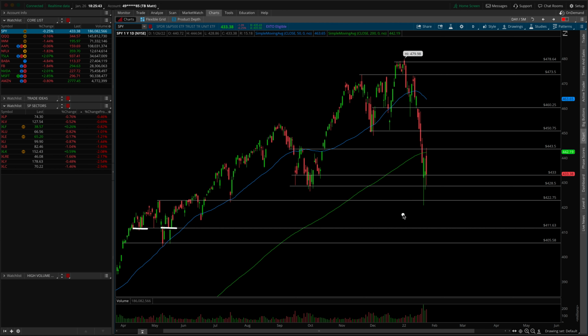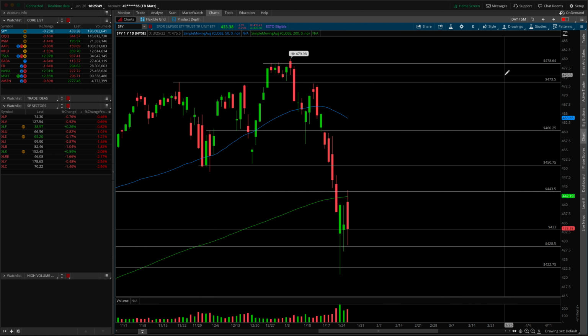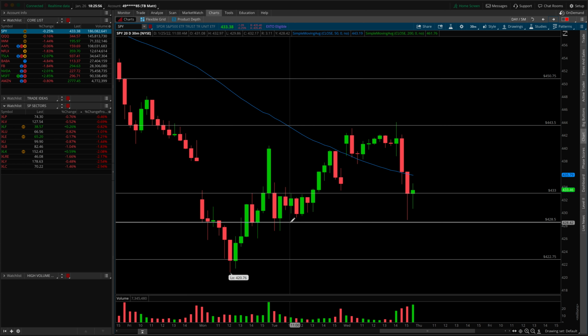I'm not saying we get there this week, but that's just the next structural element to be paying attention to. Because volatility is so high, because the ranges are so wide here, I think it would also be a good thing to take a quick look at the 30-minute time frame. And what you'll notice, I want to walk through some of the structure that exists here.